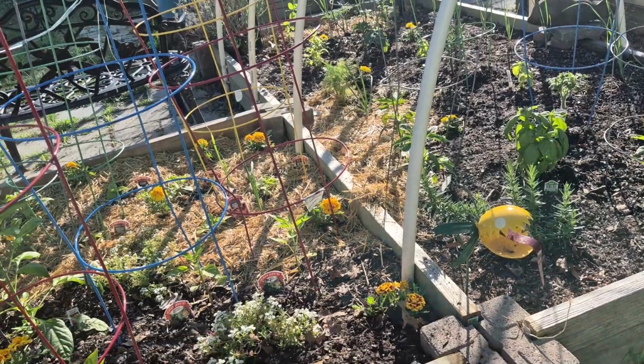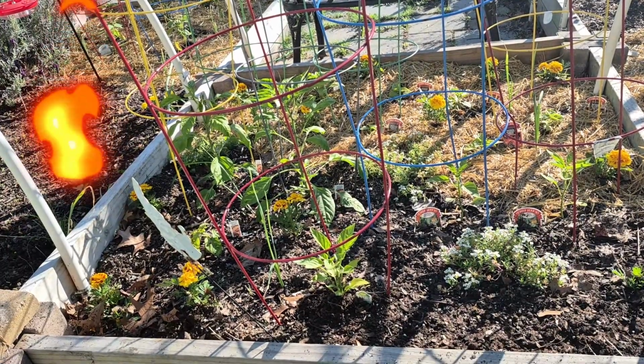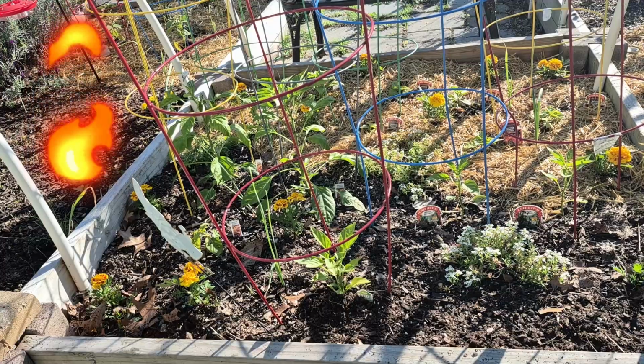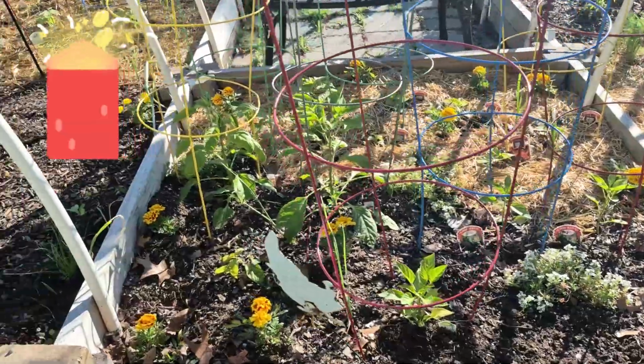So from this bed, we're coming over here to another bed of peppers. These are the hot peppers. We've got Scotch bonnet. We have jalapeños. We have ghost peppers. We had Trinidad peppers here. So those of you who've had my fire dust, that's where that's coming from.